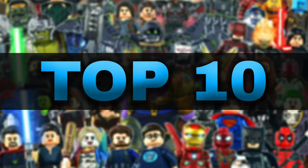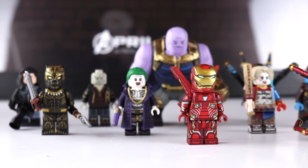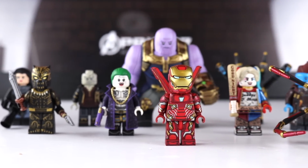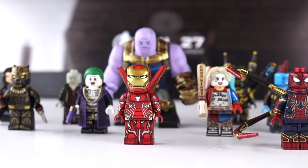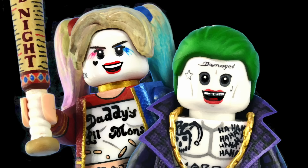and that is my current top 10 list. It is definitely subject to change. I mean, like I said just a few weeks ago, I was still convinced that it was probably Thanos, but the more I thought about it, the more I realized the 2 best minifigures that I have made are definitely the duo of Jared Leto's Joker and Margot Robbie's Harley Quinn.